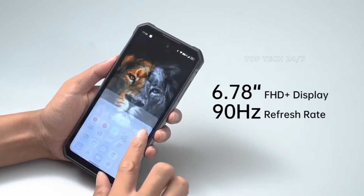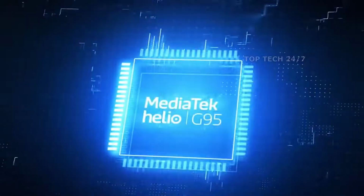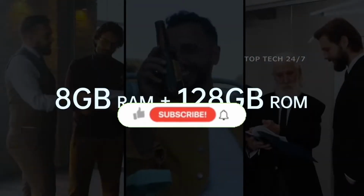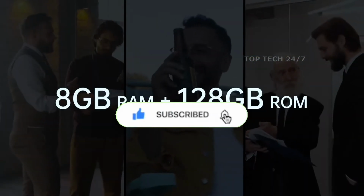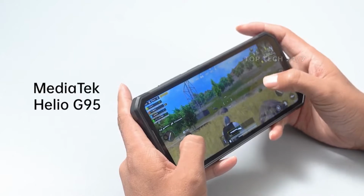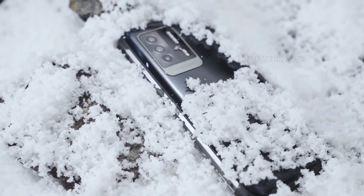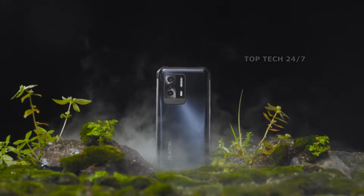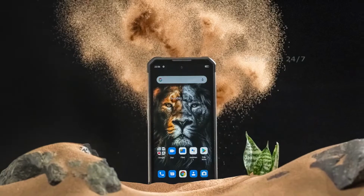The Oukitel WP17 is equipped with a MediaTek Helio G95 SoC, 8GB of RAM, and 128GB of internal storage. The octa-core processor is more than capable of handling CPU-intensive tasks. Extra RAM allows for greater multitasking and seamless switching between apps.